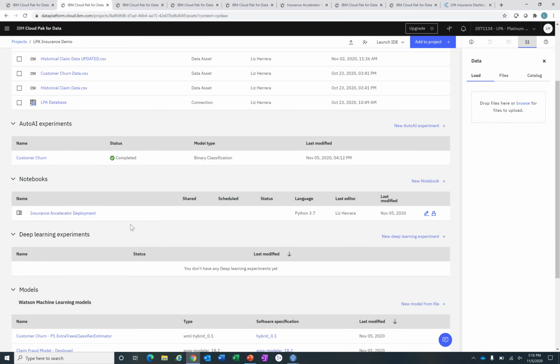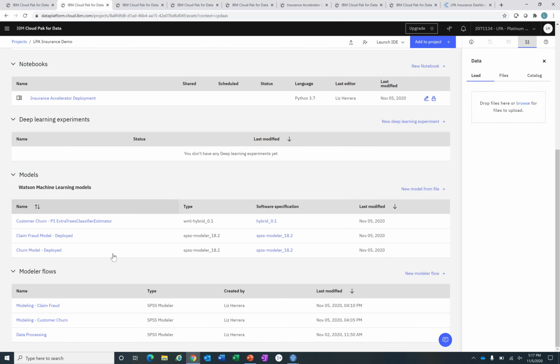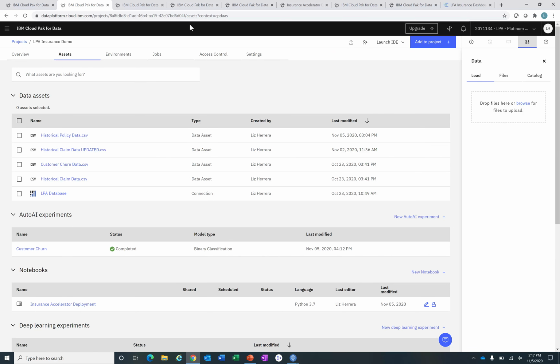And what we've done is we've built a few different things with those data sets. One thing we've built is an auto AI model. This leverages the Watson AI technology, and I'll show you the results of that in just 1 minute. We also have deployment accelerators, so we have a mechanism to deploy directly to end applications. And we have models that we've built here. So we have our customer churn models and our claim fraud models. And then I have the workflows that we use to actually build those models.